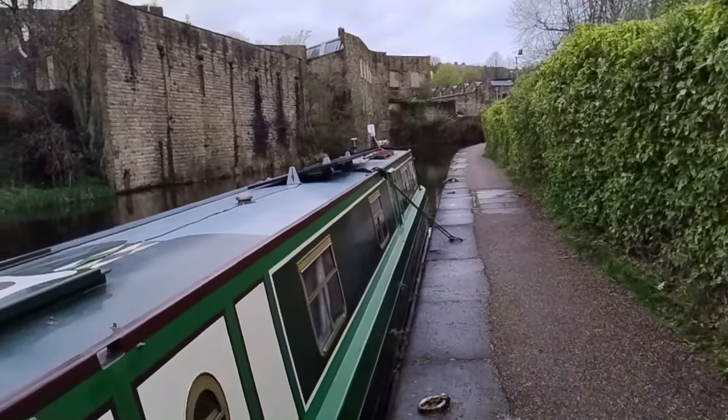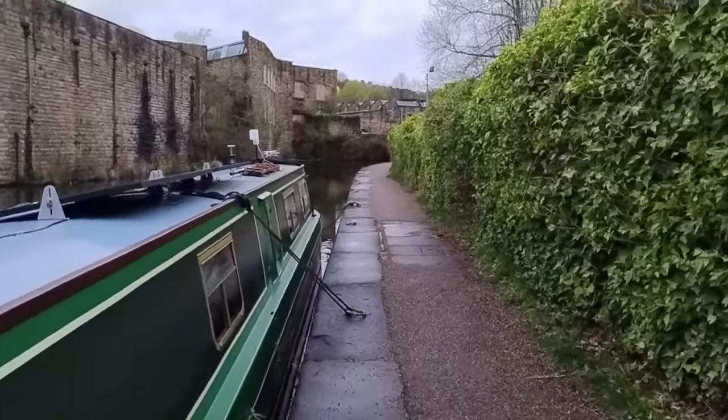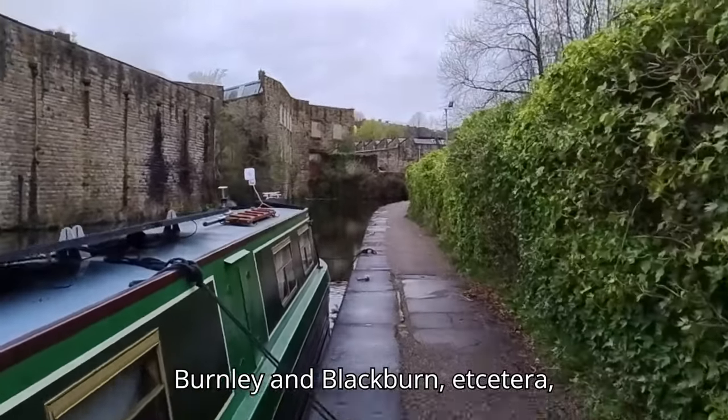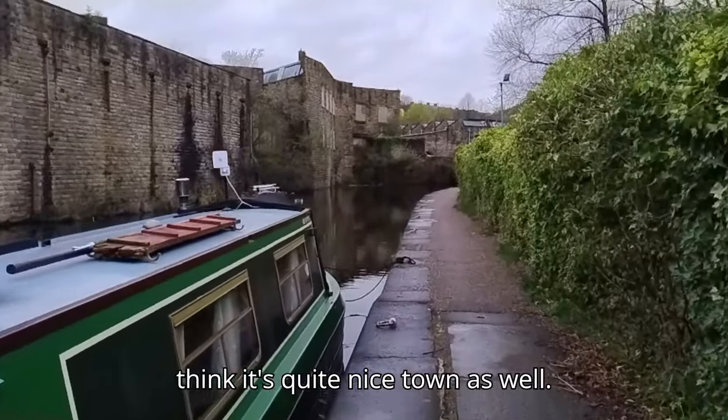It's a good spot. I've heard stories about not mooring in Burnley and Blackburn, etc., etc., but Burnley has been fine. I think it's quite a nice town as well.